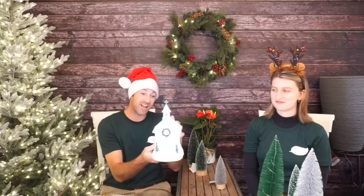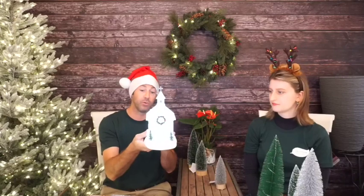They have a fan inside, so it looks like a snow globe, but to me it looks like a thicker formula than water in there because it moves slowly. It's not swishy. It doesn't move all around. It's really, really cool. Love these.